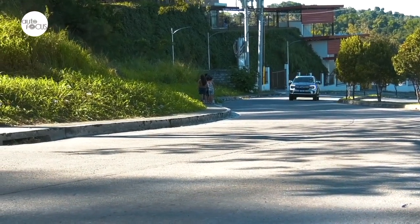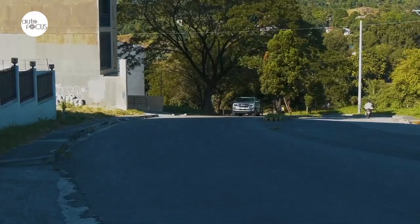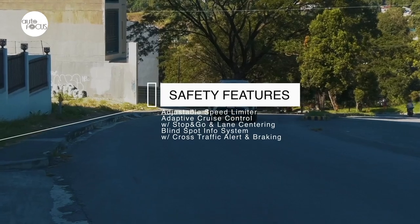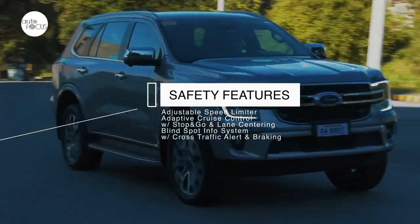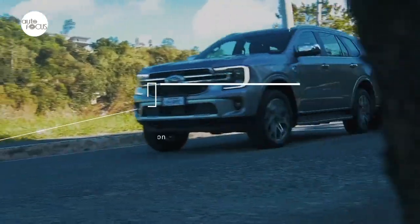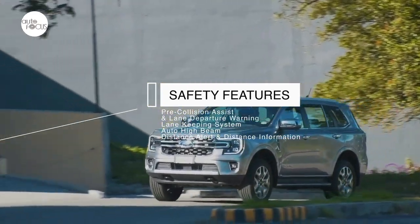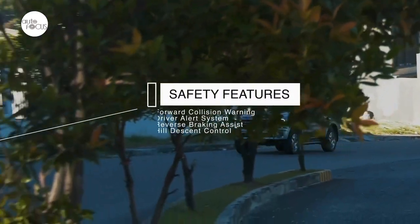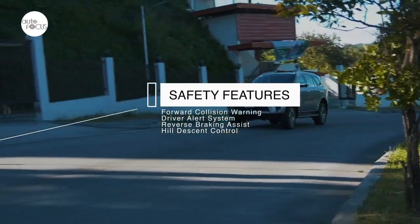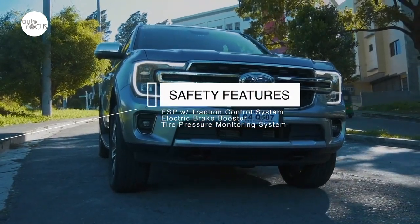Only the next-gen Everest Titanium Plus 4x4 comes with advanced driver-assist safety technologies that include adjustable speed limiter, adaptive cruise control with stop-and-go and lane centering, blind spot information system with cross-traffic alert and braking, pre-collision assist, lane departure warning and lane keeping system, auto high beam, distance alert and distance information, forward collision warning, driver alert system, reverse braking assist, hill descent control, ESP with traction control system and electric brake booster, tire pressure monitoring system.